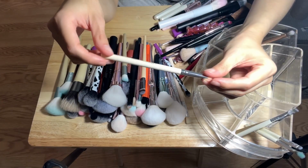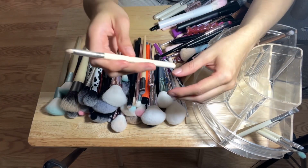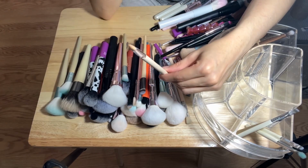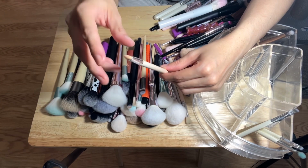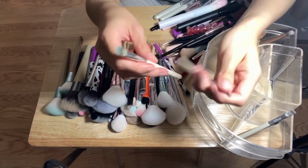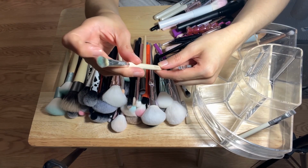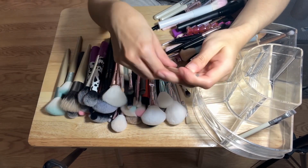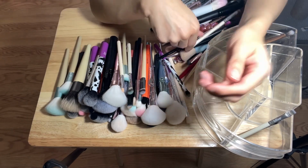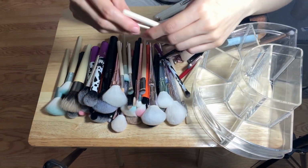Next one I have is the Vintage Cosmetic Company. This is step 3, Go Go. I actually use this to apply eyeshadow on my under eyes, so I'll keep this for sure. Eyeshadow brush. This is super soft. It's a really good quality. This is for the lips. I don't use lip brushes.